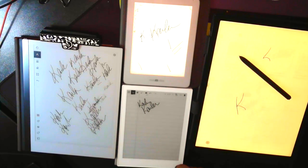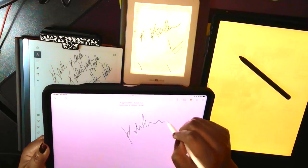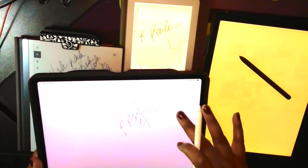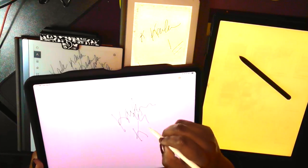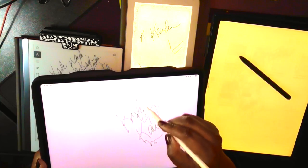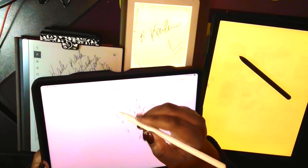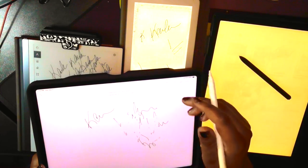And what I will say is for the Apple products, it feels like writing on glass, right? This is not a great experience. You need a paper-like screen cover if you want scritch on Apple. But this is plastic on glass, so it's not a great writing experience. But for me, I use it during the day. So you see I tapped it twice and it erases. And I tap it twice again and it writes.